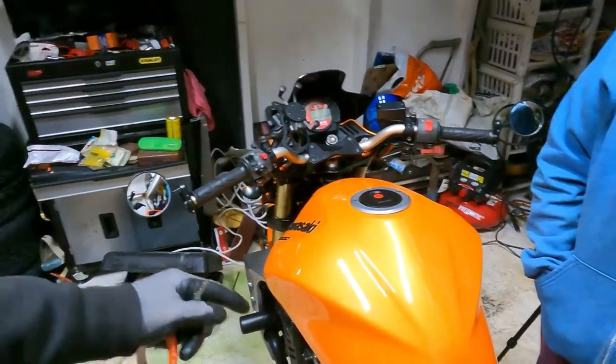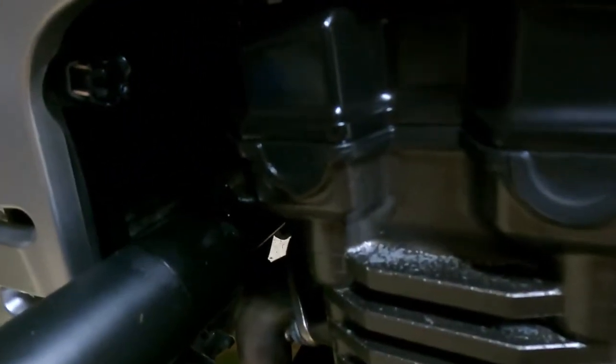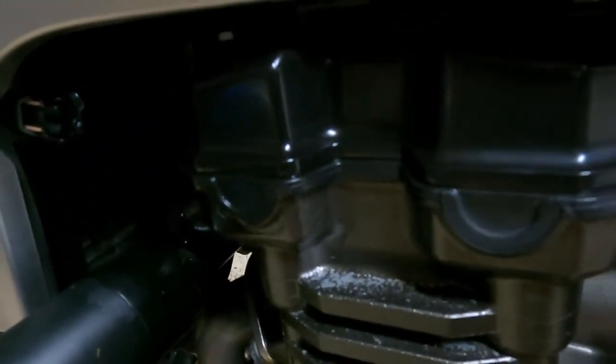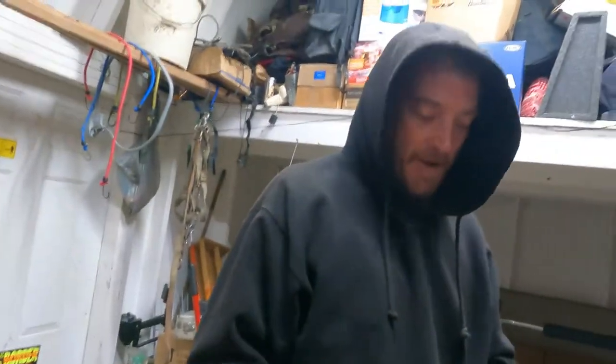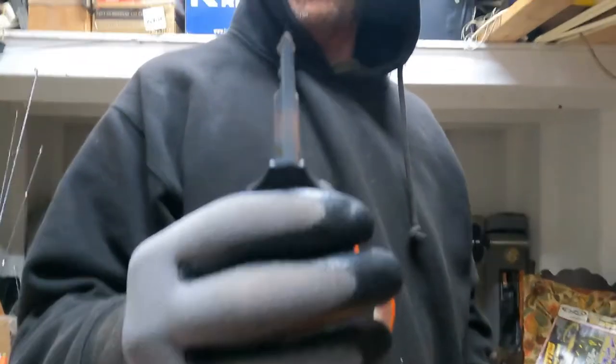And then we're going to take all this off and replace this little valve cover gasket down here. It's leaking, it's cracked. But yeah, that's about it.